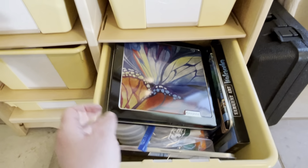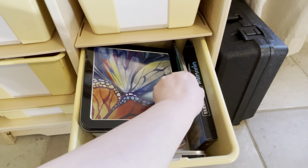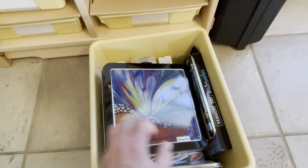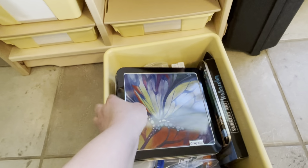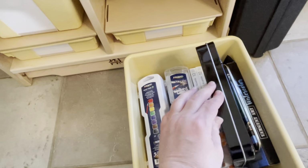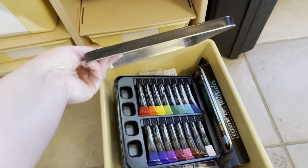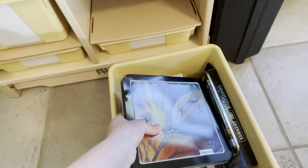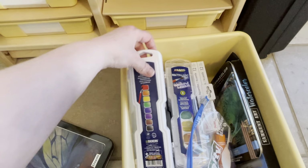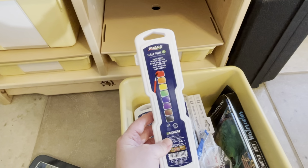These are some more art supplies. I think we have watercolor pencils in here. I'm going to take this out before it falls on the floor. These, I think, are tubes of watercolor. I set up so many things in the past few days that I'm forgetting where some of it is. Some watercolor. These are watercolor. I think, in my opinion, the Prang watercolors are the best ones.